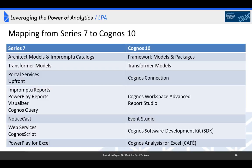All of your reports and your report development tools migrate over to primarily Cognos Workspace Advanced and Report Studio. Notice Cast, Analog is now called Event Studio. Web services and Cognos Script, the way you automate tasks and activities in the Series 7 space, is replaced by the Cognos 10 software development toolkit. And PowerPlay for Excel is now replaced by a tool called Cognos Analysis for Excel, or CAFE. Just to give you a flavor for how things map. There's a mapping for virtually every function, and in every case, the mapping encompasses the old functionality plus a bunch of new functionality.